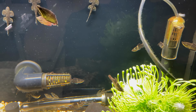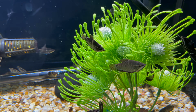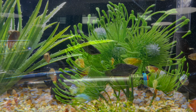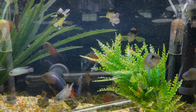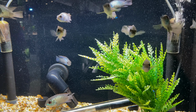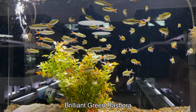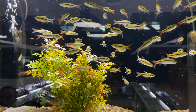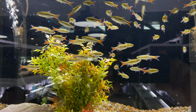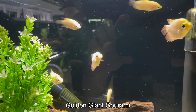The chocolate gouramis were active and showing great color, and that's something you should definitely be looking for if you're interested in these fish, because sometimes they can be a little bit weak, but not particularly at this store. Here's some more dwarf gouramis. And here we've got some electric blue acara. These were on the smaller side, but these will eventually grow up to be great looking fish. Again, the brilliant green rasbora, a fish I have talked about numerous times in the past as being one of my favorite rasboras. A very tight schooling fish if you're looking for a fish that's going to be mid-water.